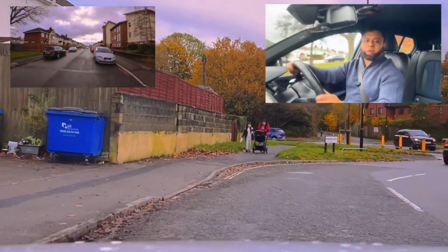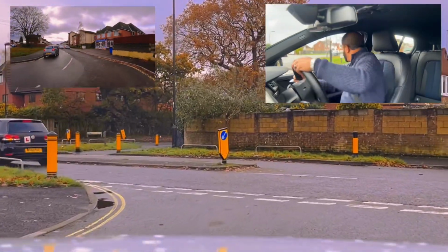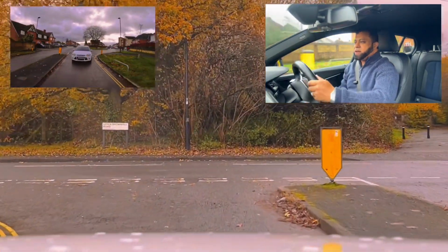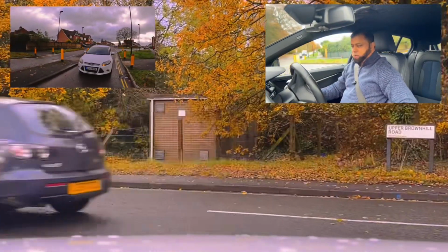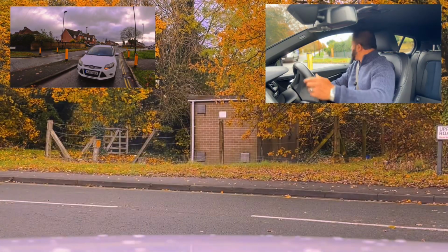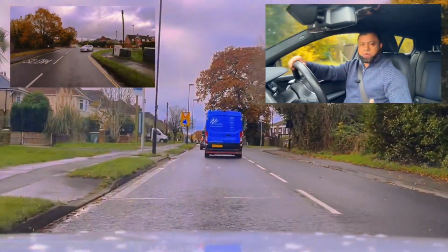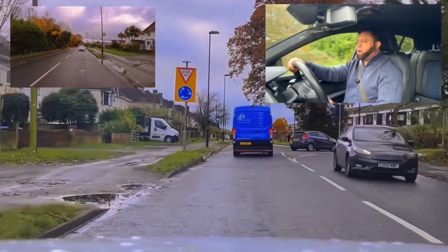I'm going to go left, mirror, mirror, signal left. This is a junction, I'm going to go to second gear. There's no one coming, I'm going to go. Left here again, mirror, mirror, signal left. Junction again, okay? Go to first gear. There's plenty of cars coming. I'm going to put the handbrake on and I'm going to wait. Get the car ready, prepared quickly. After this car, I'm going to go. Okay? So here, I didn't have the gap, so I had to wait for those cars. After the car, what did I do? I went. Mirror, mirror, signal right. Mini roundabout, I'm going to go right.